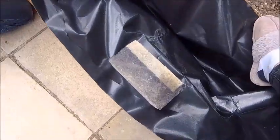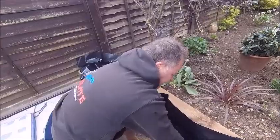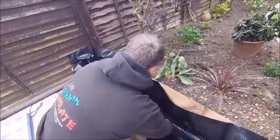The brick couldn't decide what colour it wanted to be. That brick was what I sprayed your pots on.